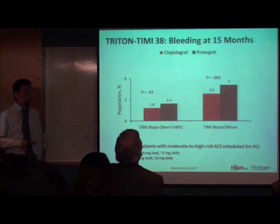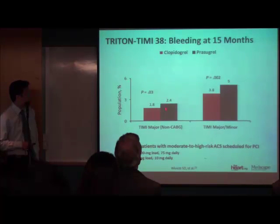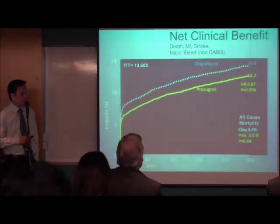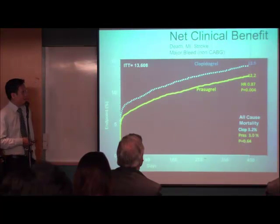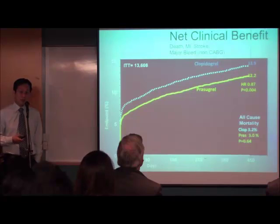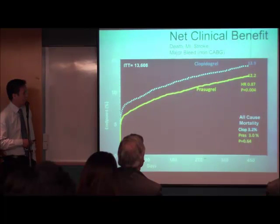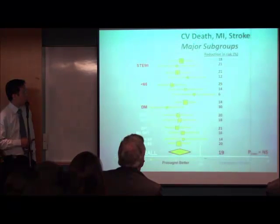However, for the safety outcomes, when we looked at bleeding at 15 months, prasugrel has significantly more bleeding, both major non-CABG as well as a combination of major and minor. And if we look at the benefit of 19% at 15 months minus the increased risk of bleeding, the net clinical benefit was only about 13% at 15 months. Okay, so because of the increased risk of bleeding, the net benefit was reduced.